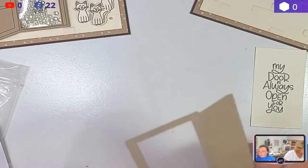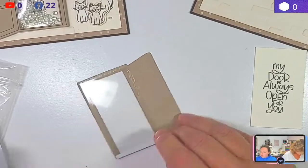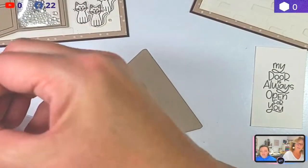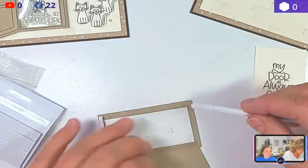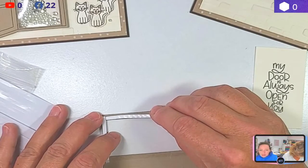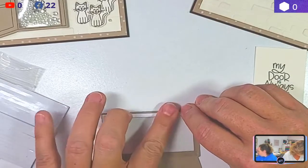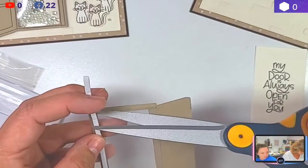Oh my goodness, Roz said one of my customers showed me a brand new pack of cardstock that had textured cardstock in it. Stampin' Up! hasn't had textured cardstock in years. Oh my gosh, no. Weird. Wow, that is so bizarre. Maybe they're up to something. Maybe they are. You never know. Wow, that is absolutely crazy.